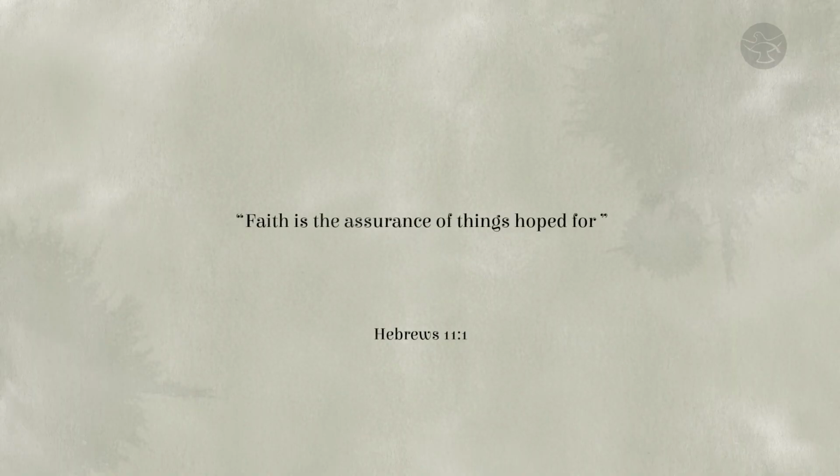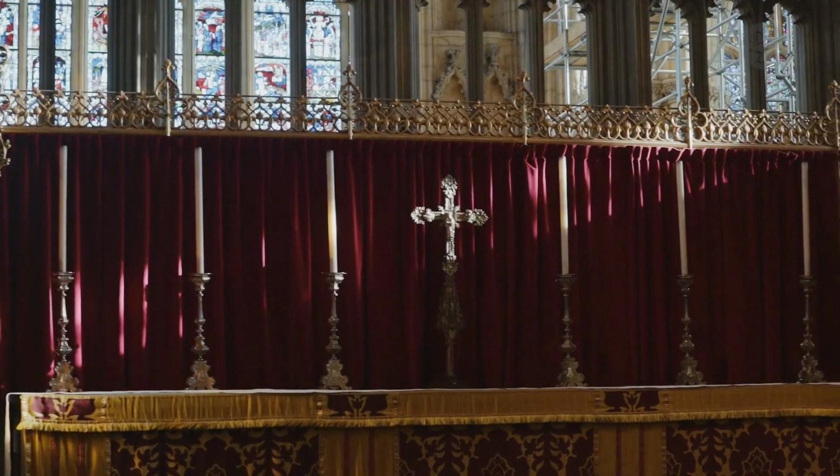That's what hope is. Hebrews chapter 11 verse 1 tells us that faith is the assurance of things hoped for, the evidence of what I do not see. So faith relates to the unseen. Faith relates to the invisible. Faith relates to eternity. Faith relates to heaven.